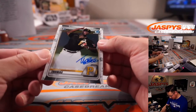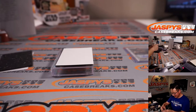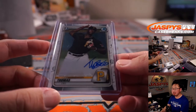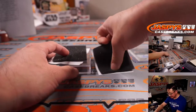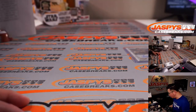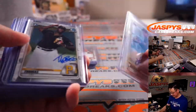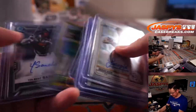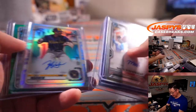All right, and what happened here? Tanaj Thomas signing way over there. Interesting. All right, there you go, ladies and gentlemen. That was our 7-box Bowman mixer. I appreciate everybody getting in. Here's a quick little recap. The autographs. We got a lot of nice firsts and other parallels and whatnot as well.